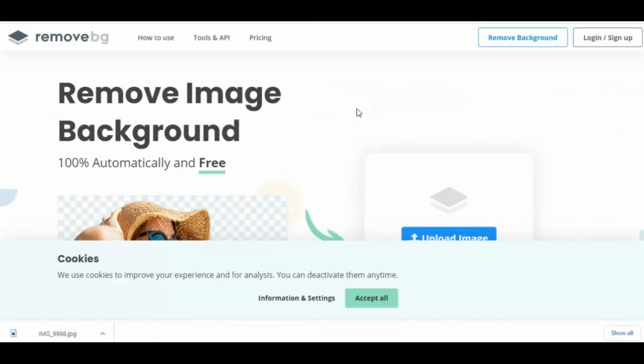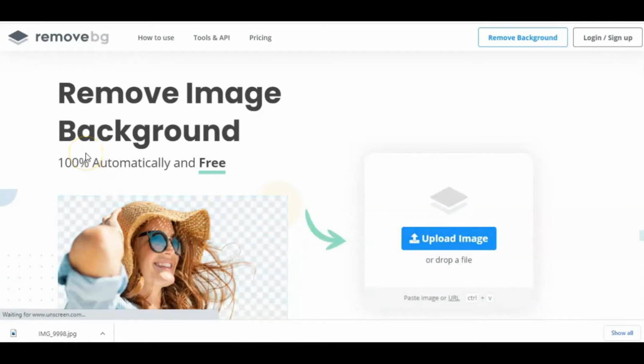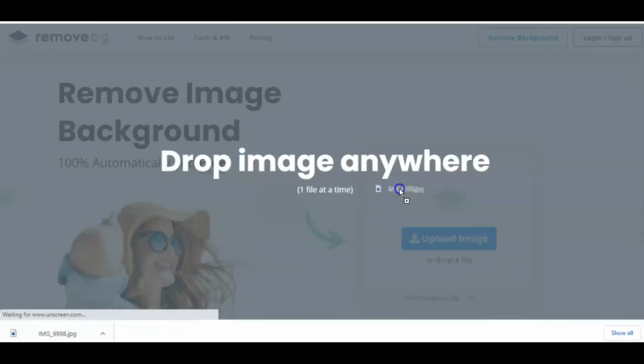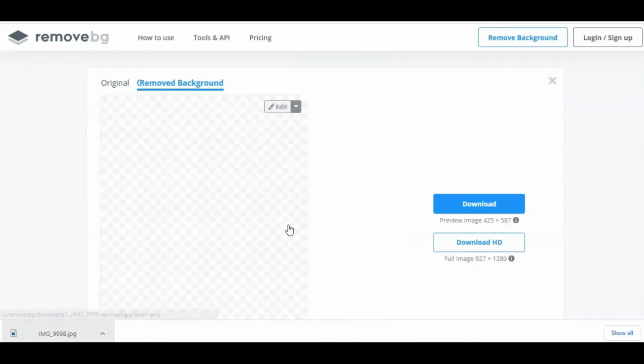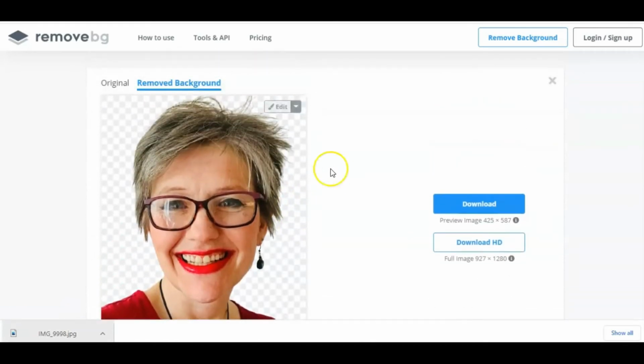Okay, so the website that we're going to go to first of all is called Remove.bg. This is where you can just drag and drop or upload an image and instantly remove the background. So I've just got an image here. All I'm going to do is drop it here. You drop the image anywhere. There you go. Instantly removes the background. That's how quick it was.